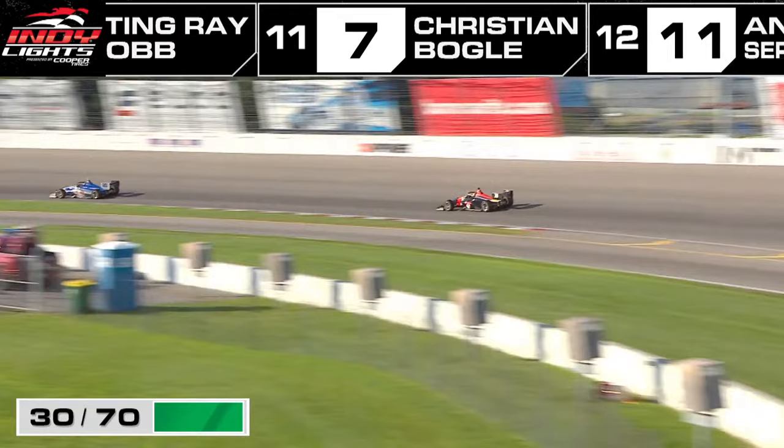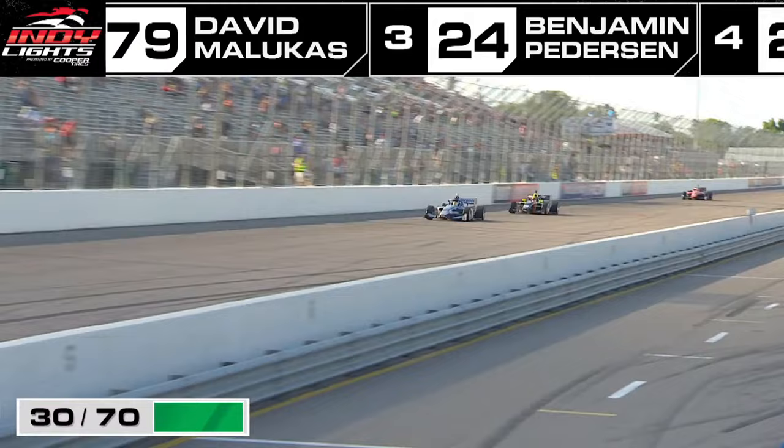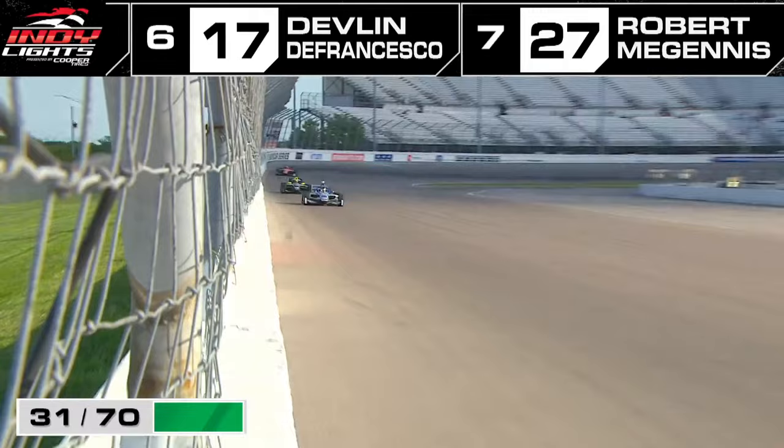And up front, Kyle Kirkwood's advantage over David Malukas is about a half a second. Here's a look at the full field rundown as we are closing in on that halfway break, that caution and red flag that will allow these drivers to change tires. It's Kirkwood, your race leader. Malukas, by now just 3/10 of a second, closest to within three car lengths in turns one and two. Benjamin Peterson runs in the third spot. Fourth is Lundqvist. Fifth is Frost.